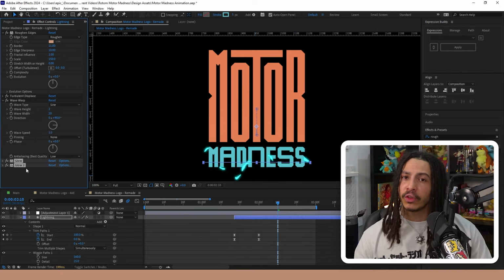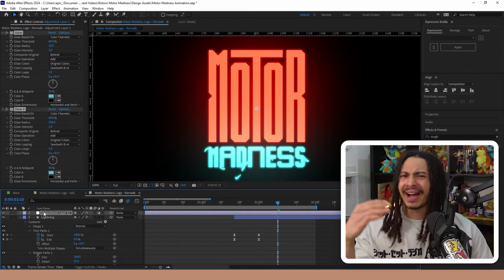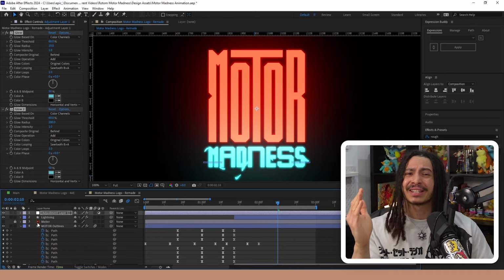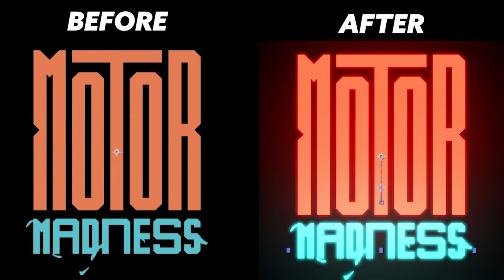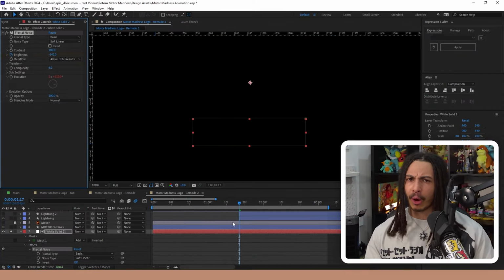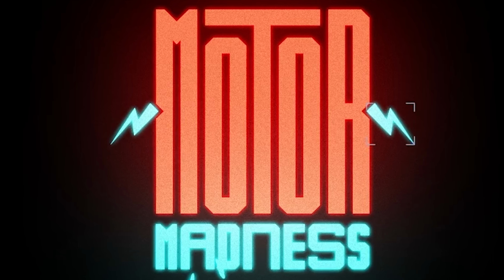When adding the glow to the lightning, I accidentally put it on the entire composition rather than just the lightning, but this was such a happy accident because now the entire logo was looking so much better. I finished up the lightning and added some fractal noise to help transition in the text, but what about these 2 lightning bolts on the side? I kind of forgot about those.